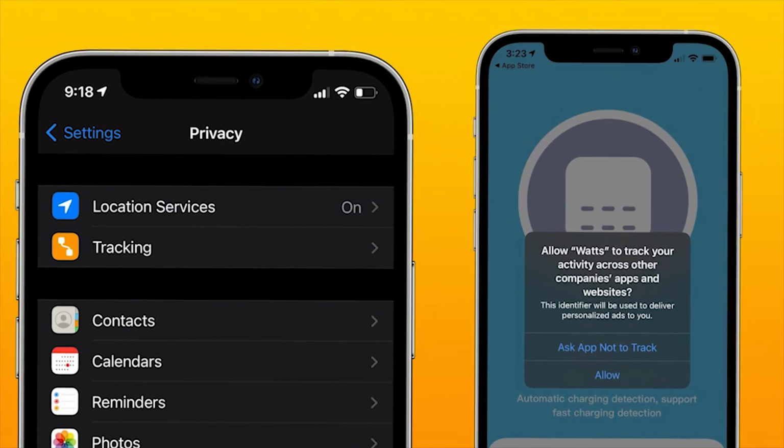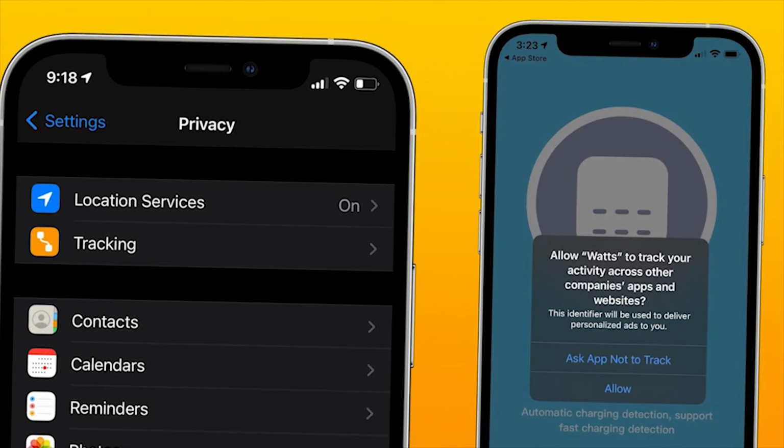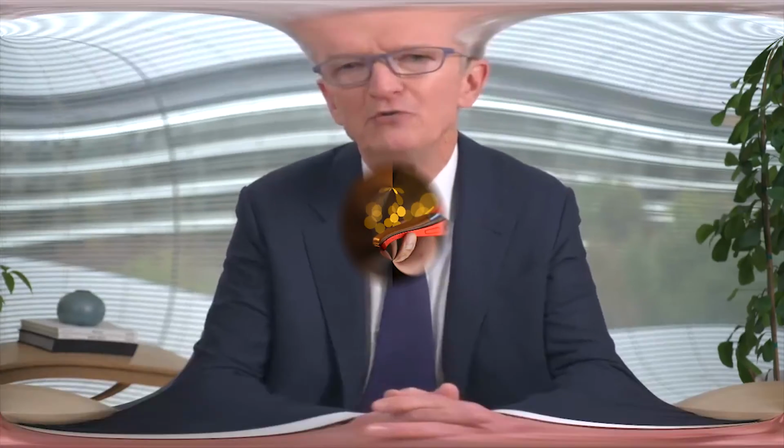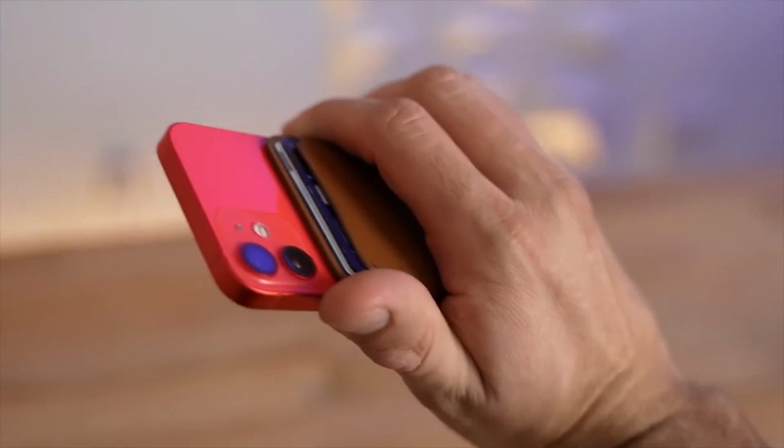Apps can only request once, when you first open them after the update. Developers who don't want to track you don't have to show the prompt at all. There's also a global setting that lets users opt out of all apps by default by toggling off Allow Apps to Request to Track. That menu also allows users to grant or revoke permission from apps after the initial prompt has been shown.